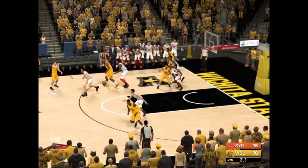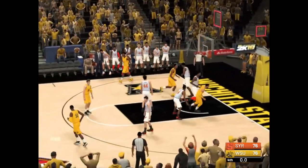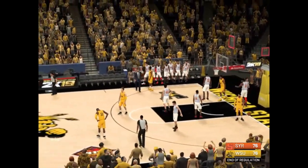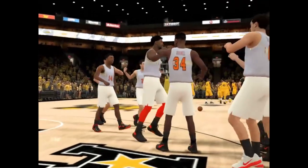The pass to Dennis. With the shot. Oh, and a chance to win the game, but the last second shot is offline. And regulation now complete. We will go to overtime.